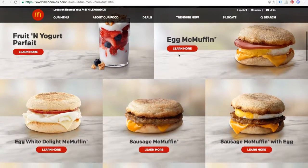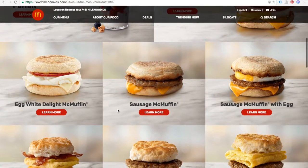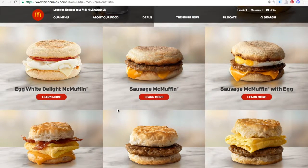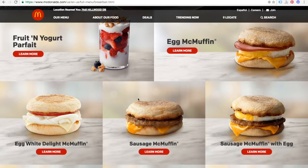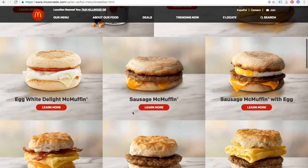So now we finally see some protein sources. I see some ham and some eggs in these egg McMuffins. So I'm going to look at these more in detail. So I already see they have an egg white delight McMuffin, which if you didn't know anything about nutrition, you might automatically assume that's a healthier egg McMuffin, but we're going to tackle that. Here we have sausage McMuffins, and automatically in my mindset, I know that sausage is a fattier meat than the Canadian bacon that's on the typical egg McMuffin. So just doing a quick eye test, I would go with the default egg McMuffins before I would go with the sausage McMuffins because I'm pretty much sure the sausage McMuffins are nothing but fat.